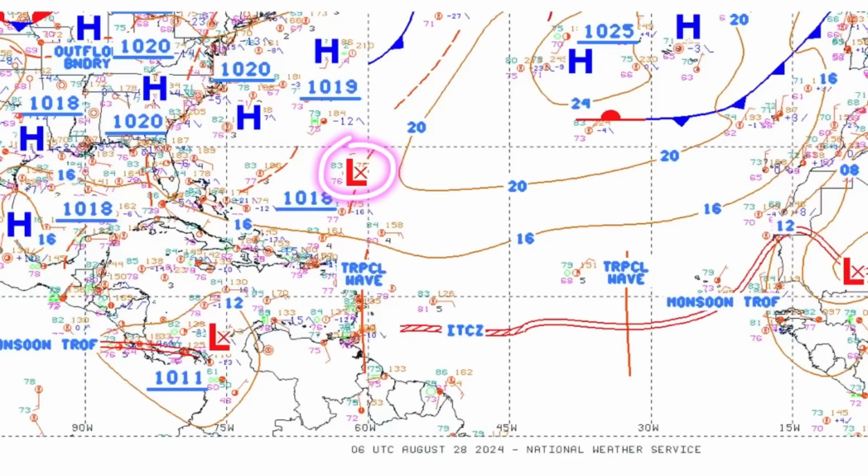We can see the area of low pressure southeast of Bermuda, and we can also see that tropical wave approaching the Caribbean islands. That's what's helping to influence the showers and thunderstorms. And then we can see that next one well to the west of the Cabo Verde Islands. So we may see an area of low pressure form associated with that tropical wave, and we could see some development of it as we head into the new week.